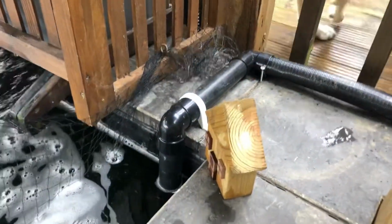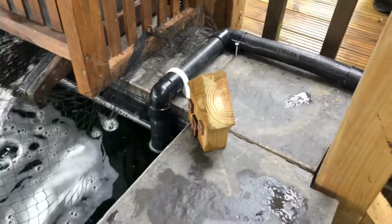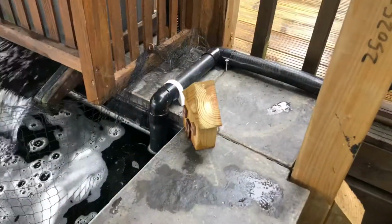So all that's doing, excuse the white bracket, is all I had. I shall chuck a black bracket on there when I've been to the shop. So all this does is extends down to the bottom of the pond. You're not going to see it, I don't think. No, it's still very green in there.